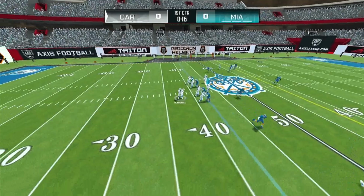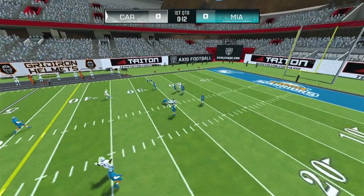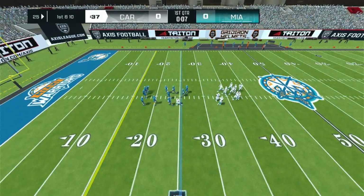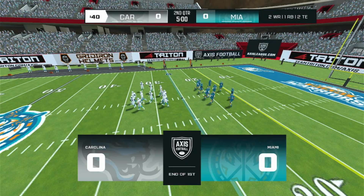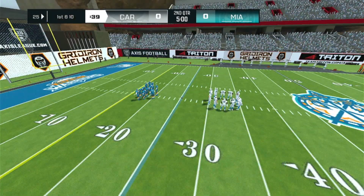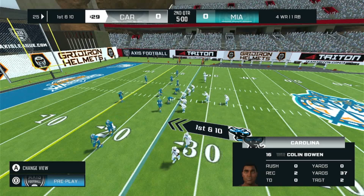Number 12, back to pass, play action pass. Good enough for a first down. That signals the end of the first quarter. Still 0-0. Let's see what they do on first down.